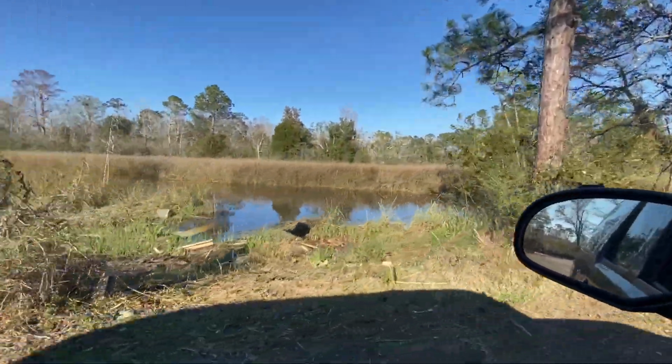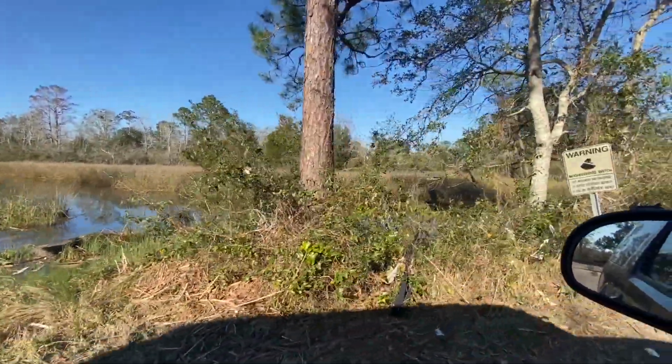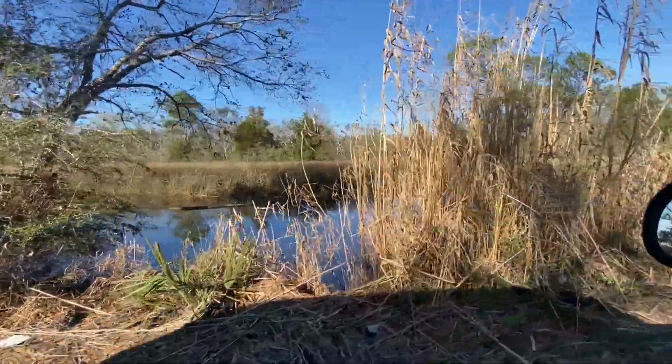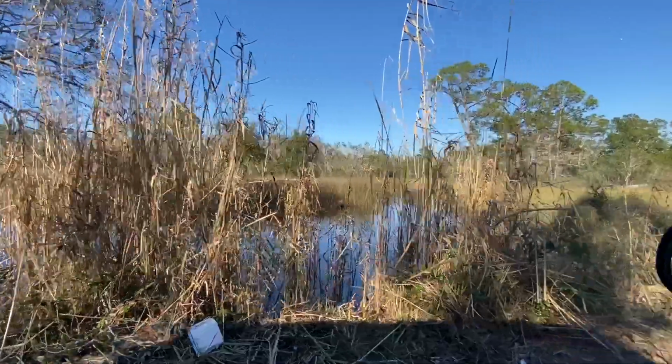No, it's not. There's like a little lake here. Look how much garbage. They never cleaned up any of this hurricane damage. But yeah, I wonder if there's bass in there. There might be snook or bass in there. Yeah. I got my fishing lure on me. I might give it a try.